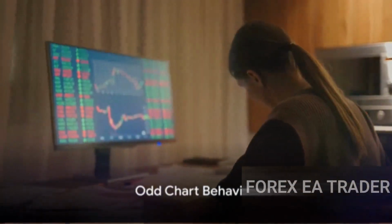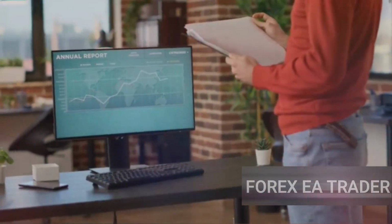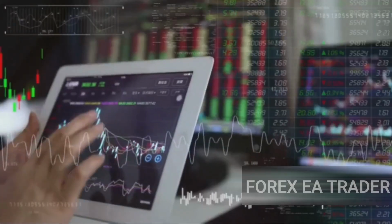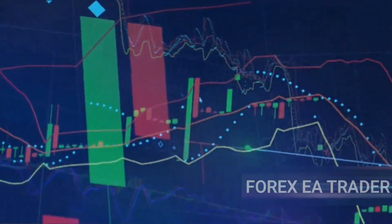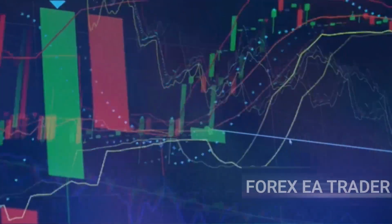Sign number 8, odd chart behavior. For any trader, the lifeline to success lies in accurate and reliable charting. Charts are your roadmap, guiding you through the ever-fluctuating market terrain. They help you understand market trends, identify trading opportunities, and make informed decisions. However, if you start noticing odd behavior in these charts, it's time to raise an eyebrow.